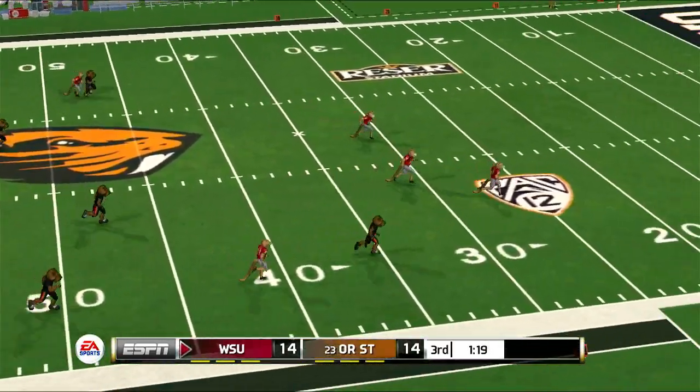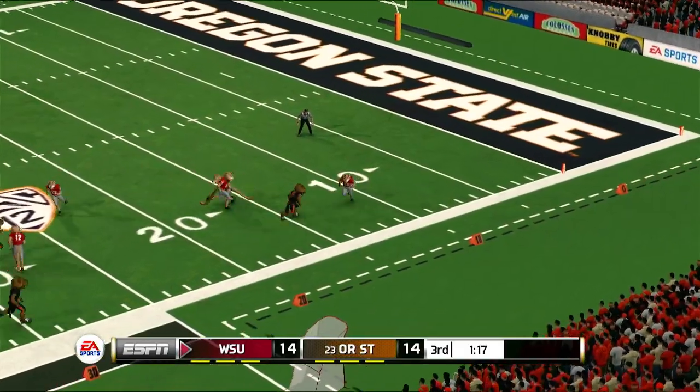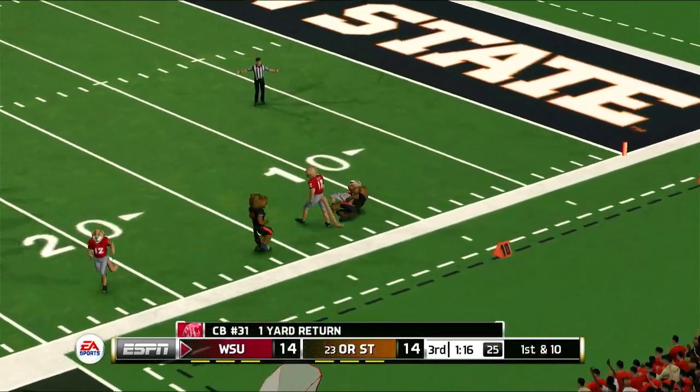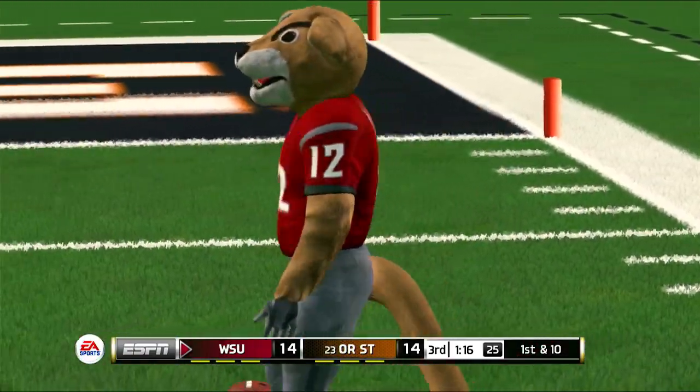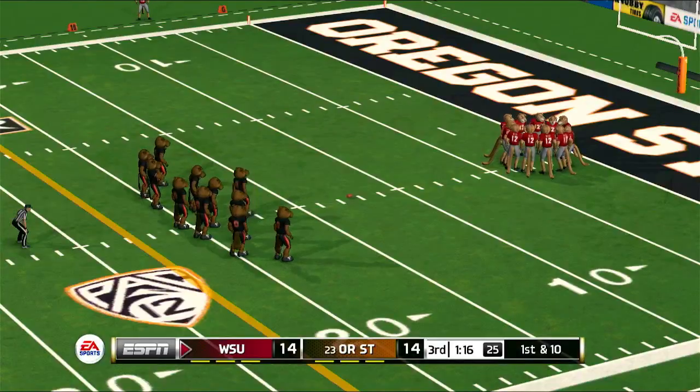Oh, excellent punt. Tackle at the 12. Not a great return there. Boy, he got a hold of that ball. This punter has a big-time leg, and you can see that when he gets a hold of a ball like that. It really goes.